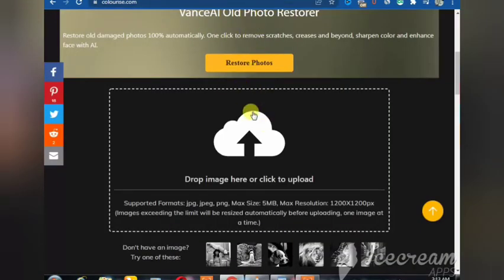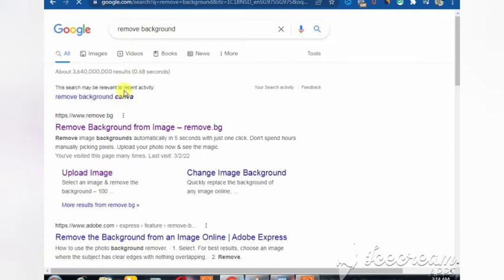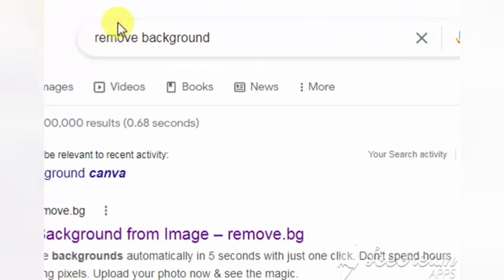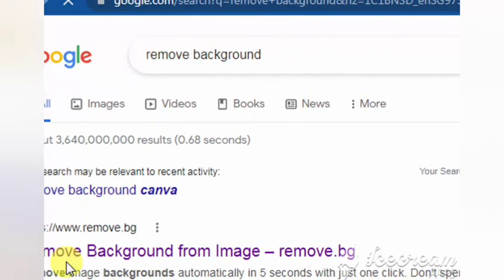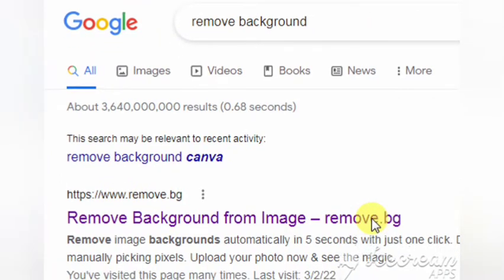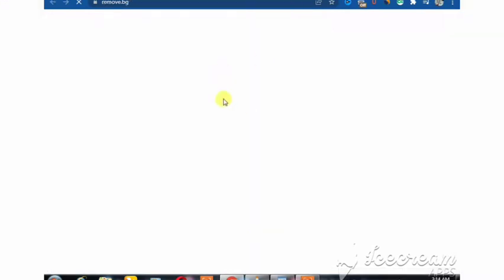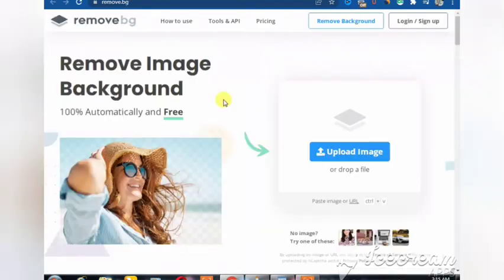So whilst we are here, this takes us to the third website that I call background remover. As you can see, you go for the first one, which says background remover from image, which is remove.bg. You click on it, and it takes you to a page that looks like this.